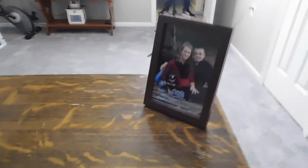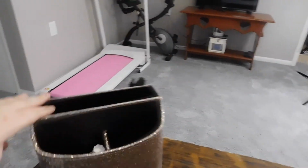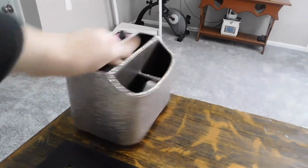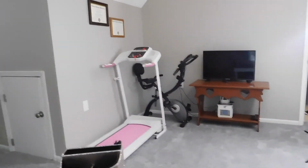This pink little chair, my mom got me this for Christmas and I'm obsessed. I think it's so cute. And then it's got a picture of me, John, and Dolly on the desk. Cute little ink pen thingamajig. I don't really know what these things are called. It spins. Exercise equipment over there. A little TV.